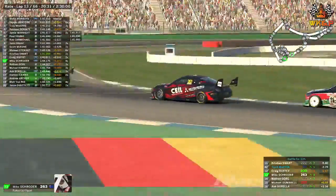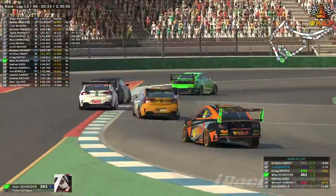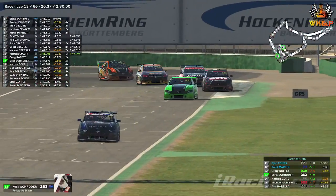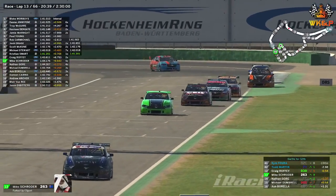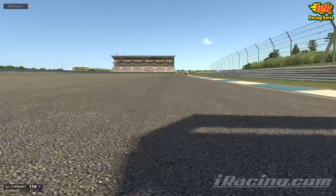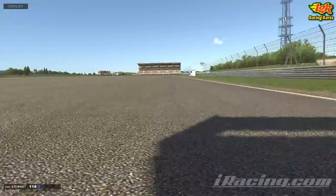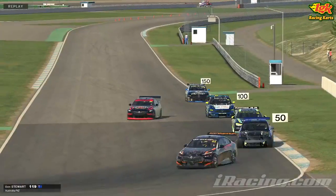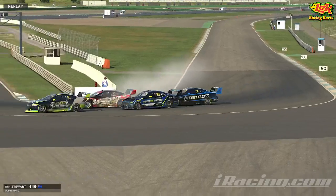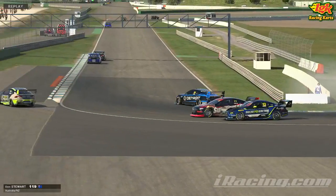A lot of action happening here. We've had a few crashes in the background, so not sure exactly who, what and where. But we might just have a look at Ben Stewart. We might just go to the replay. Oh, that's a loss. Oh, that's another big dive. Oh, crunch, crunch, crunch. Oh, same thing again.